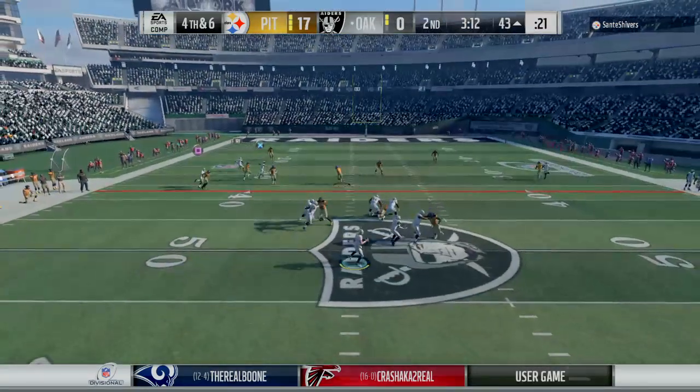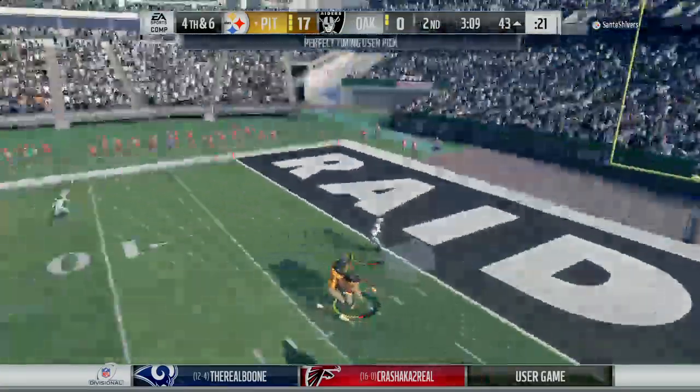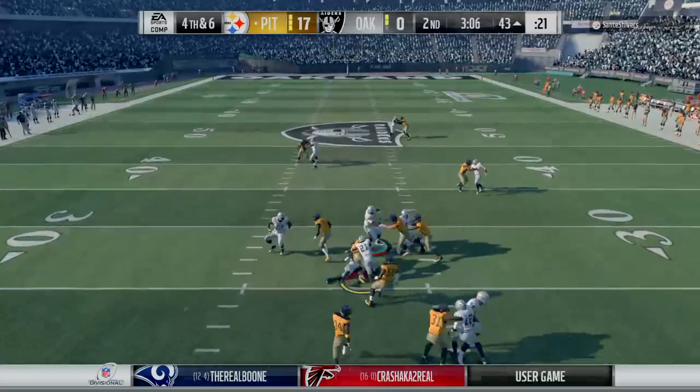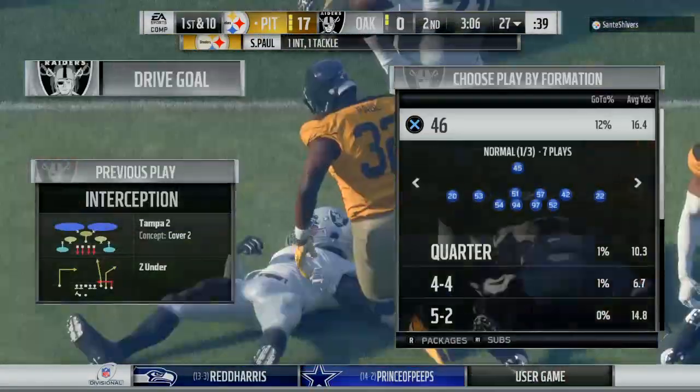From the gun, Goodman. He's going to fire one deep over the middle. Into heavy traffic, and it's intercepted. Picked off inside the 5. And he is all the way up past the 25.